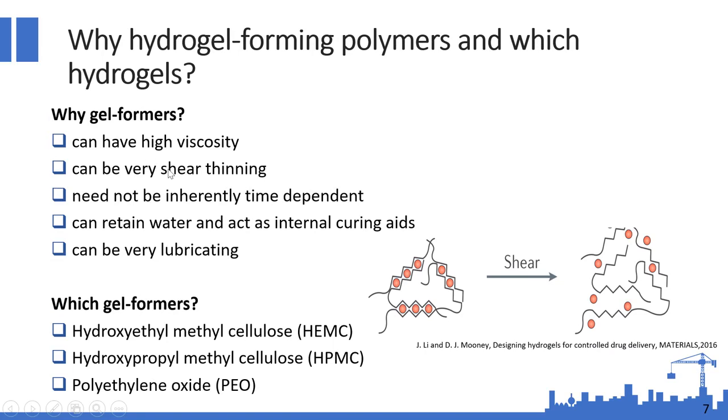Well, some of the properties of hydrogels that can be very positive for printing is that they can have extremely high viscosities, they can be very shear thinning materials, and they don't need to be inherently rheologically time dependent. They can be very nonlinear and very non-Newtonian, but they don't have to be time dependent necessarily inherently. And in addition to that, they can retain water and act as internal curing agents, which is extremely important for additively manufactured cement-based materials. And they can be very lubricating.